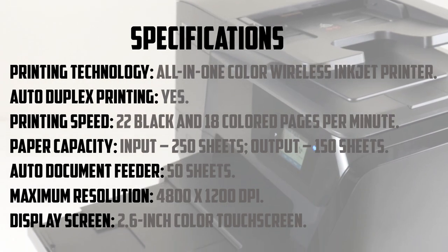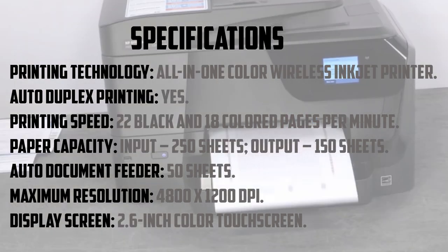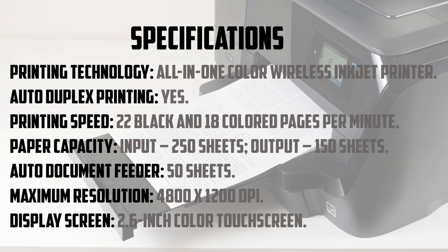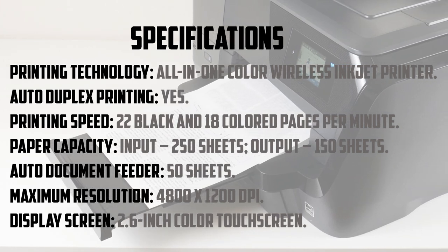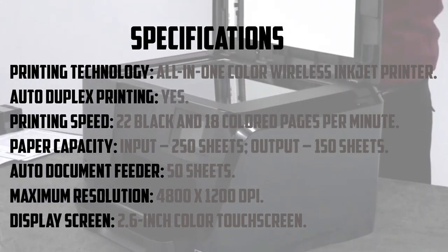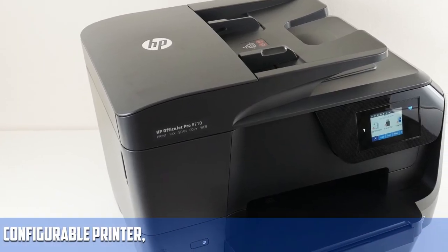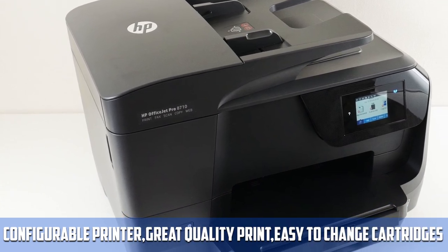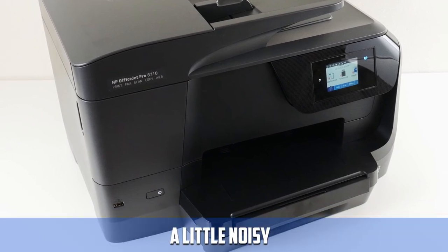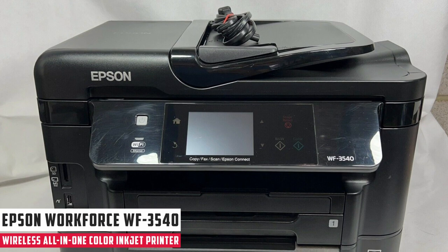Specifications. The printer uses wireless inkjet technology, has an automatic duplex printer, prints 22 black and 18 colored pages per minute, has an input capacity of 250 sheets, an output capacity of 150 sheets, an auto document feeder of 50 sheets, a maximum resolution of 4800 by 1200 dpi, and a color touchscreen display. Pros: configurable printer, great quality print, easy to change cartridges, amazing functions, versatile. Cons: a little noisy.